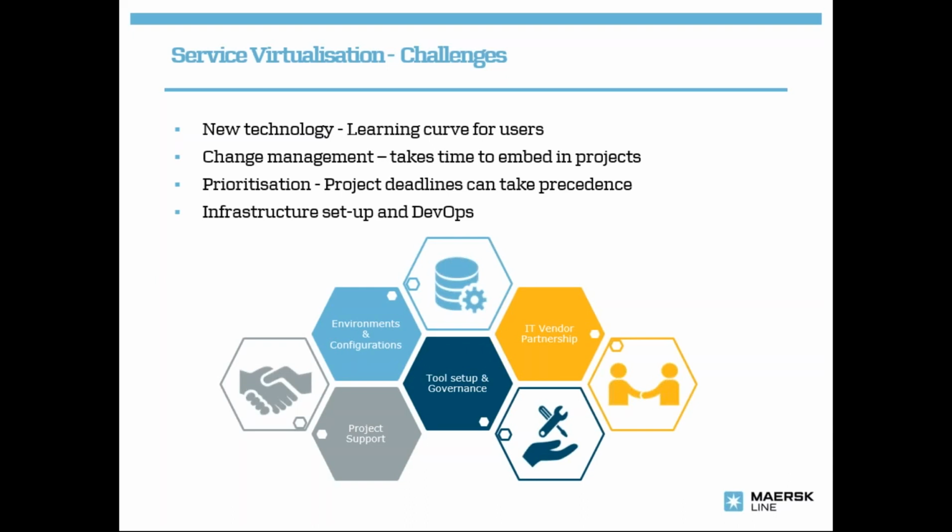Another challenge that we faced was prioritization, because the delivery of the projects and the project deadlines always take precedence over adopting this new technology and making time to create virtual services and all those kinds of things. That is an interesting area. We have to make sure that management is involved and prioritization is given so that some form of investment is made in creating the virtual services, because when the applications or the environments are down, we then start to reap tremendous benefits from there.